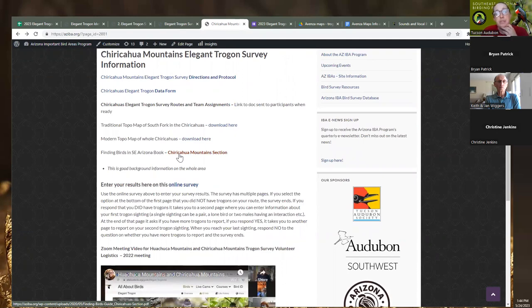Because if you're not familiar with this area, if you haven't been out here, it's worth looking through, because there's a few things to note. Also just fun things, like the fact that you can get cool birds at the top of the Chiricahuas, et cetera, that are kind of too high for Trogons.